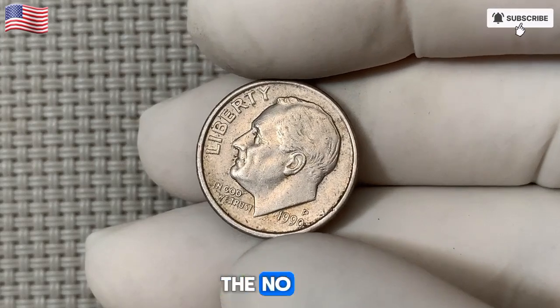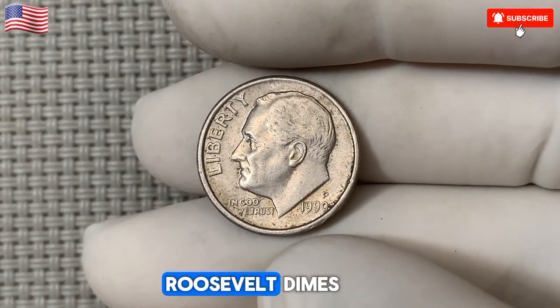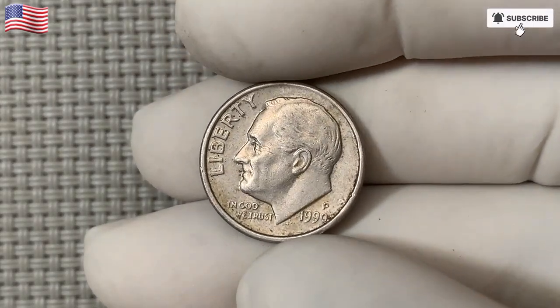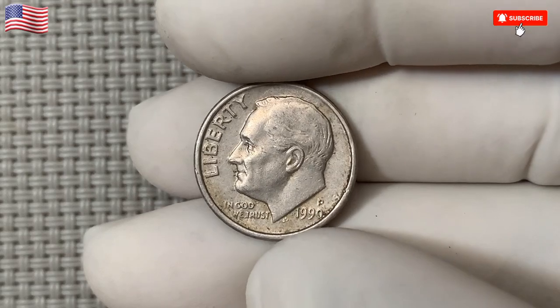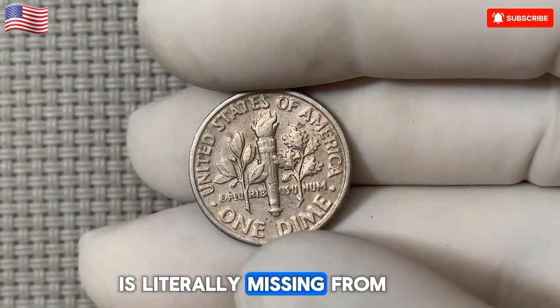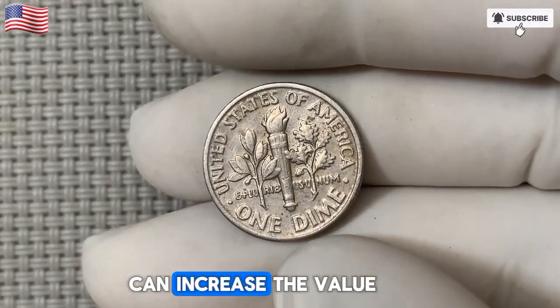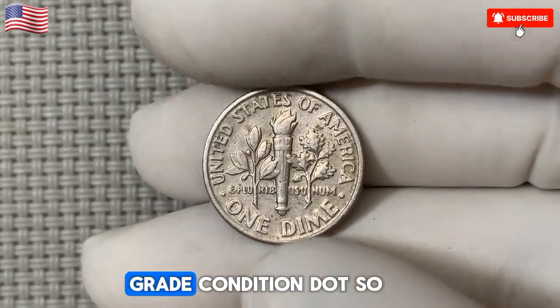But it's not just the no-S error you should be looking for. Other valuable 1990 Roosevelt dimes include off-center strikes, where part of the design is missing; double die errors, where letters and numbers appear to be duplicated; clipped planchets, where a piece of the coin is literally missing from the edge. Each of these rare variations can increase the value of a coin tremendously, especially when paired with a high-grade condition.